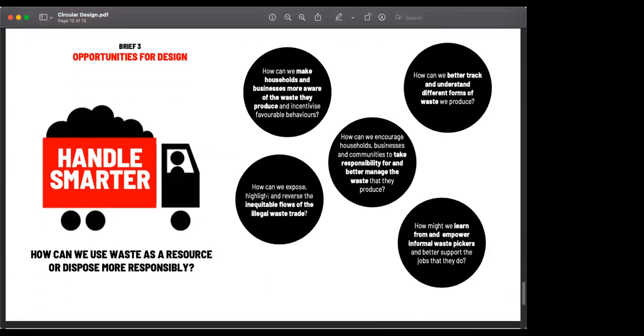What are some of the design opportunities that we have to improve on the logistics, how we handle materials and the products that will be used within our built environment? How can we use waste as a resource or dispose it more responsibly? So how can we make households and businesses more aware of the waste they produce and incentivize favorable behaviors?